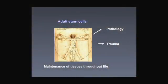Adult stem cells are important in our daily maintenance of tissues. They become very important in pathological situations, in trauma. So if you have an injury that needs to be repaired, that tissue needs to be rapidly replaced and turned over, and stem cells are responsible for that. And that's also where, in humans, some of our ability stops.